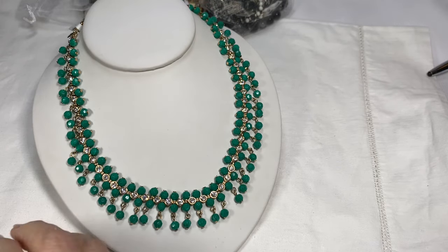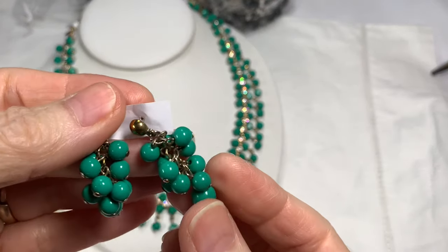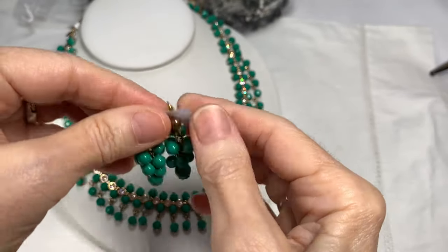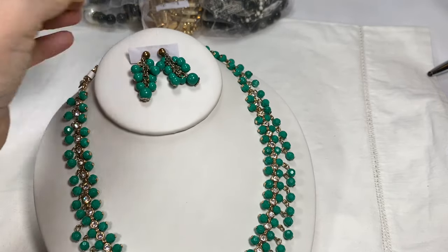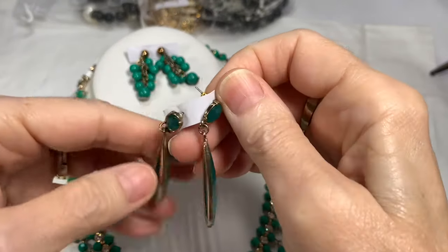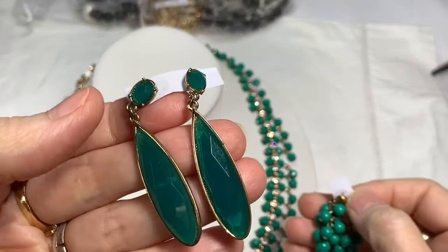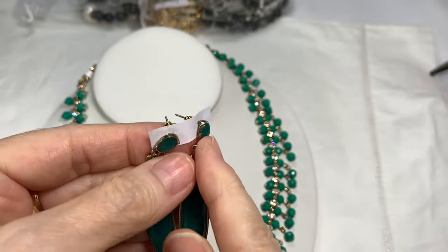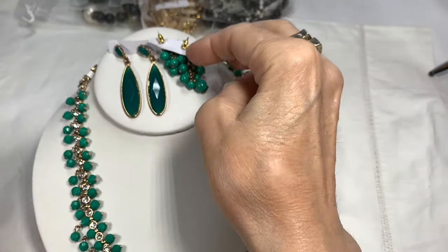It's so hard to match greens, I always say it, but I have these cluster earrings. They're so adorable. They are vintage and pierced, and they are the same color green. So I do love those with that necklace. Next, I have another pair of earrings in the same green, just in case you don't want to go with too many clusters. These are acrylic faceted beads, very pretty, great shape, and they are pierced as well. So you have a choice of two pairs of earrings.